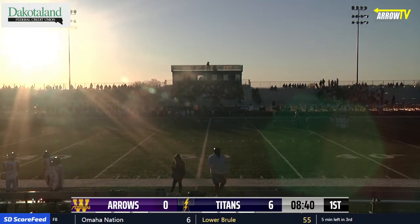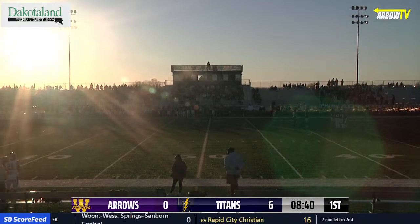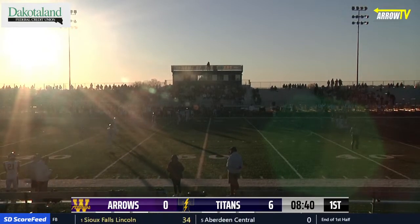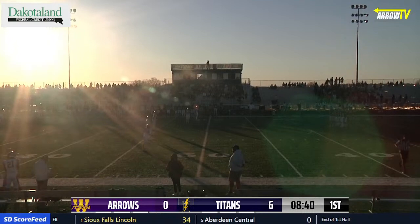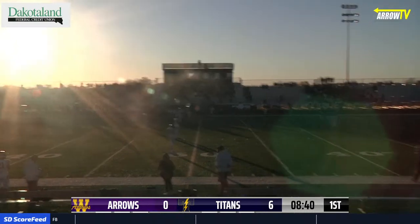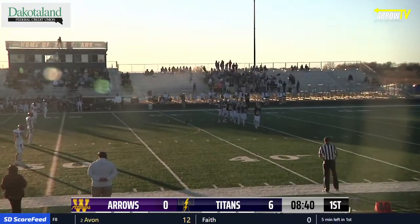So Watertown's going to have to reset here on offense. You had 2 running plays that were pretty well stuffed, and then you had a pass play that gets intercepted. If you're Watertown, you really don't want to get away from what you do good, and what you do good is run. But at some point, it's almost like the irresistible force meets the immovable object.